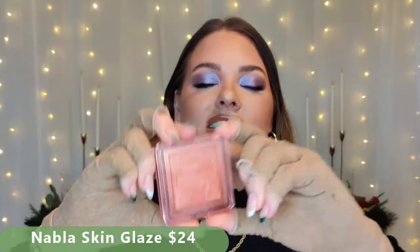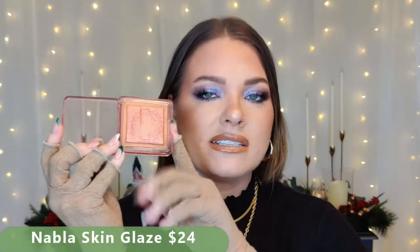Whew, okay, I'm going to separate these between high-end and low-end. And for my high-end, I've got the Nabla Skin Glaze in the shade Truth. I absolutely love this. I bought it on a whim because only 50% of the people liked it on the reviews, and I fell in love with it. It was my first high-end purchase for a blush. It's got sheen to it, and it is just the prettiest blush. Actually, this is probably my favorite blush ever.